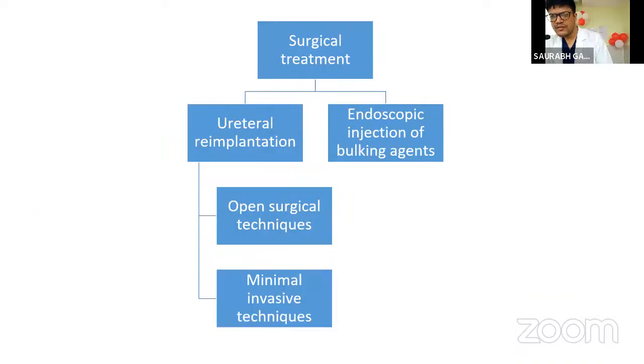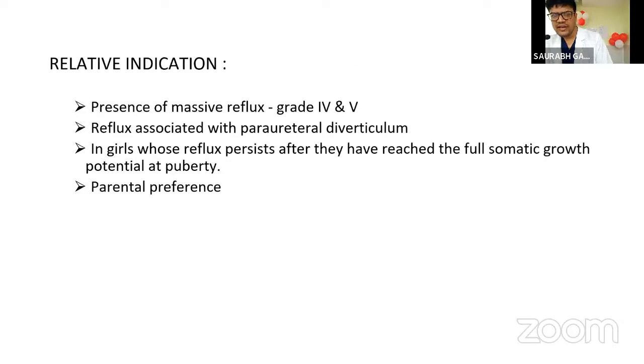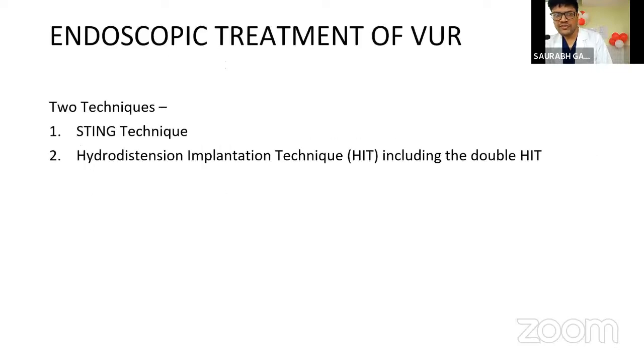Now I'm discussing some management. Surgical management indications are breakthrough UTI, failure of medical management, refluxic ureter opening into bladder diverticulum, progressive renal scarring, and urethral obstruction associated with VUR. Now, relative indications are presence of massive reflux, grade 4 to 5, reflux associated with periurethral diverticulum, girls whose reflux persists even after they have reached full somatic growth, and parental preference.